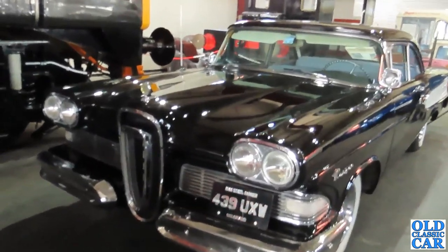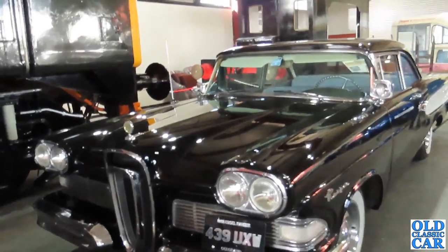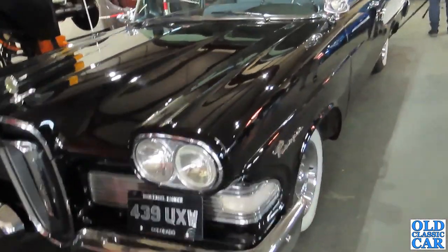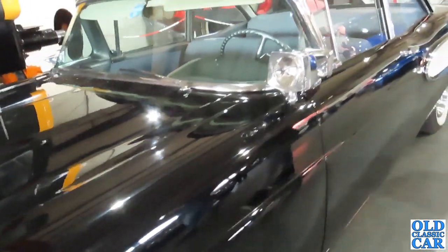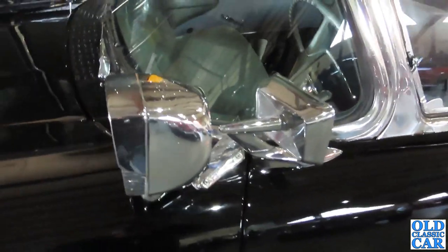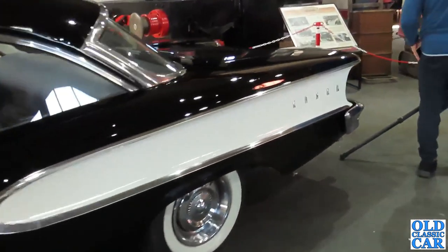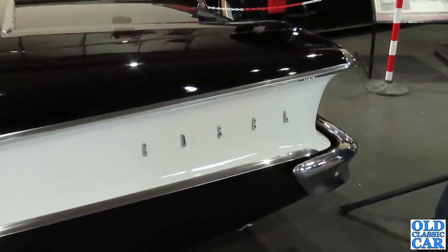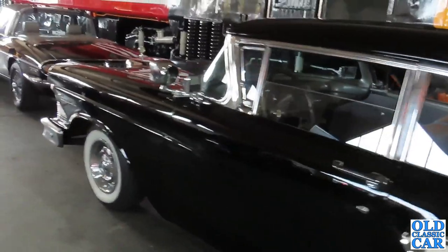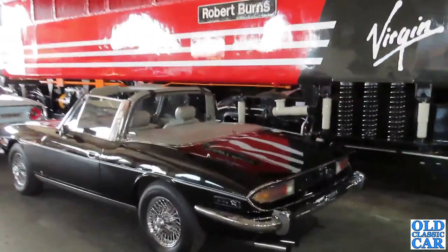There's the Edsel that we saw driving in before. Very distinctive car, a very distinctive grille on it. They weren't universally popular back in the 50s when these came out, so they didn't do brilliantly. It's an interesting lamp. But they're quite a machine. In front of the Edsel, we've got a black Stag.